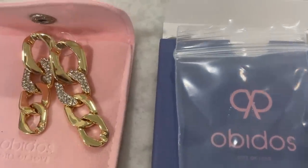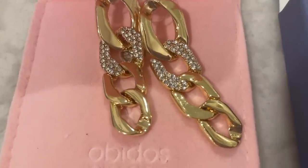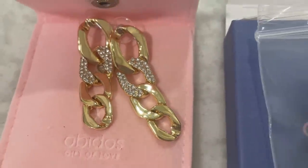And finally, we have these earrings. I'm really liking the chain link earring trend, and I like it even more when the earrings are only $13. When I first got these in the mail and opened them, my jaw dropped. I have been so impressed with the jewelry I have been getting from Amazon lately. These definitely look like earrings that I would go to Dillard's or Macy's and pay $80, $90, $100 for. These are only $13. They look and feel way more expensive. They're not heavy though.